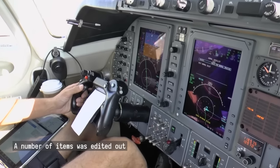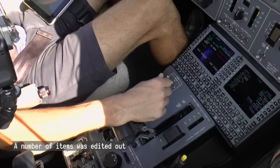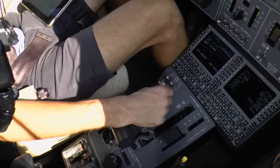So next time they say Premier is the fast jet, you know, by the time we are done with all this test, Citation is already flying. Ready to next time.